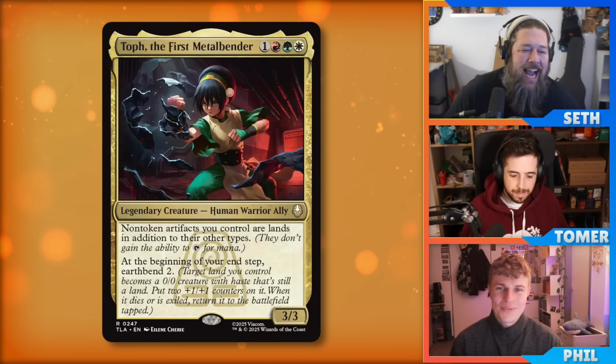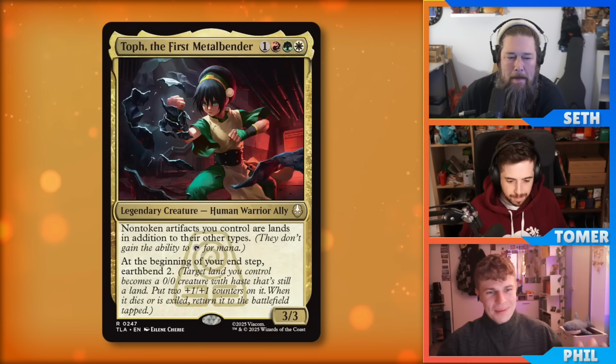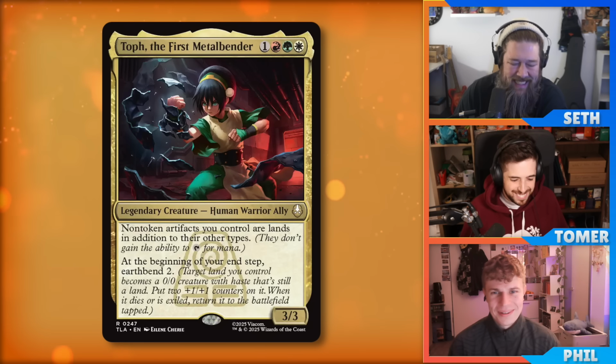Disgusting. Yeah. If it was 4-color, we'd have so many uninteresting 4-color commanders. If this was just blue, red, green, white, I would like this just so we have an interesting 4-color commander. All right.